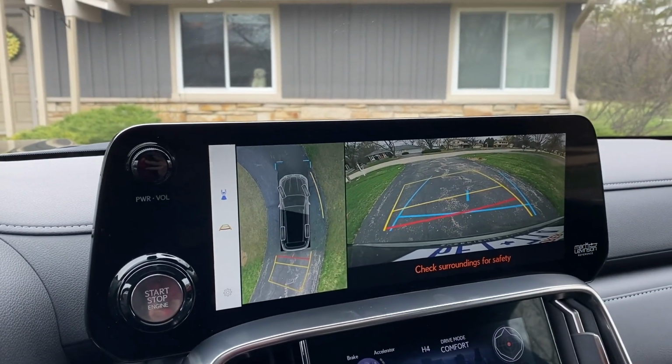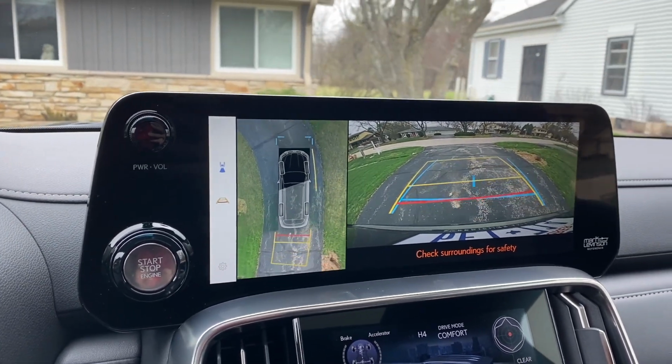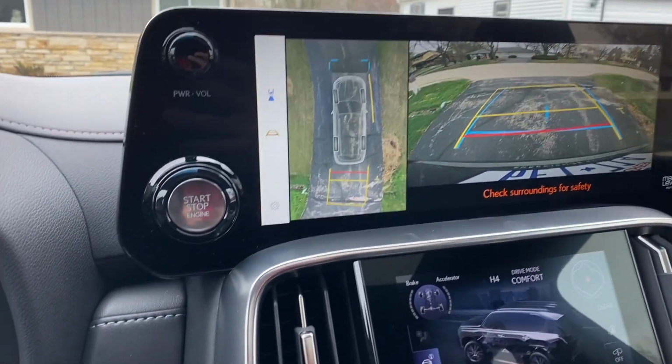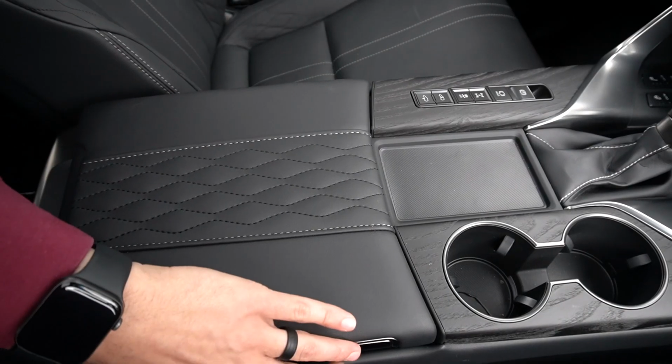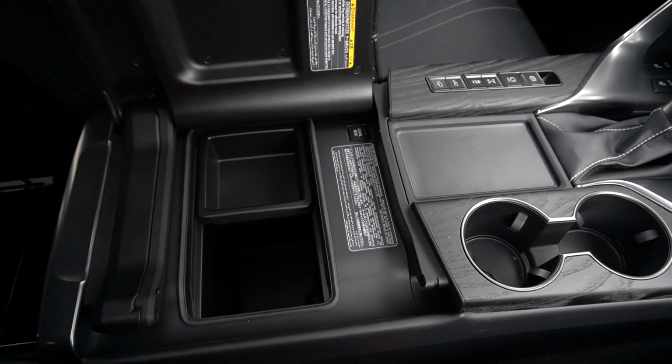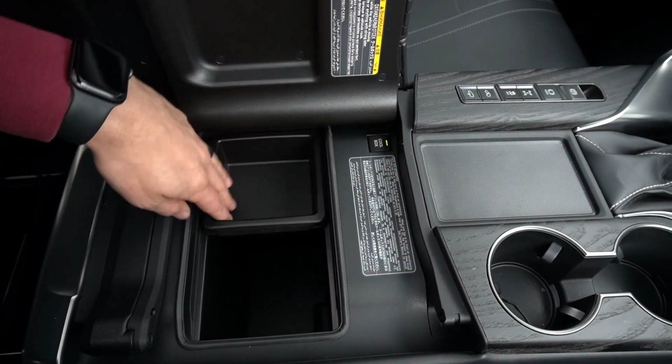And then the cameras, especially during the off-roading portion, you could see that the cameras are actually pretty good, which makes me wonder why they can't get better reversing cameras in some of the Toyotas and even some other Lexuses. And then you do have a cool box here. It doesn't get quite as cold as the Grand Wagoneer, but it's still kind of nice.